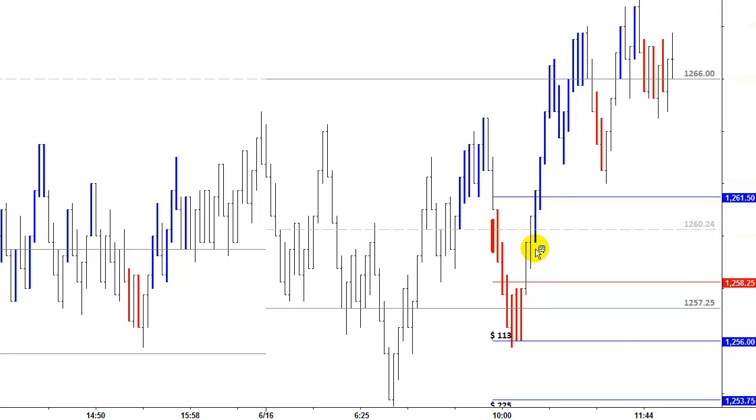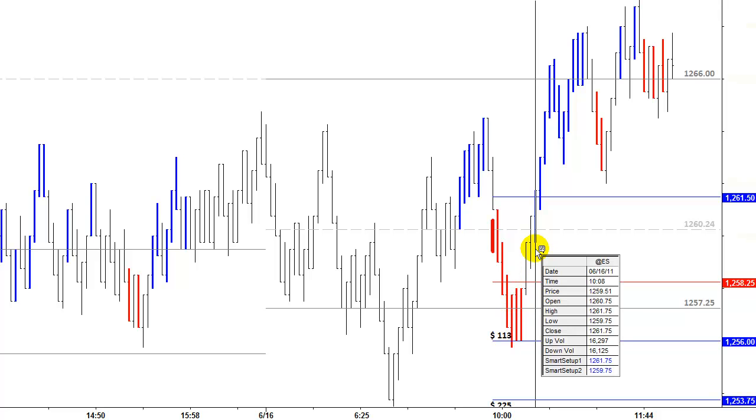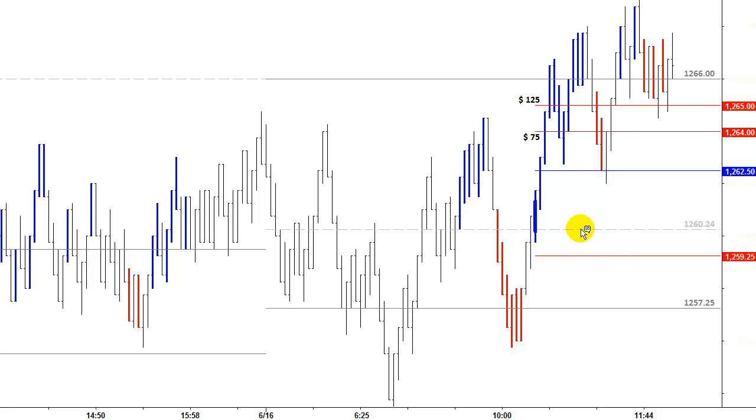Then it was back up. This long setup bar straddled the day trading level, went on to reach both profit targets and the overhead position trading level at 1266. And that's it for today.